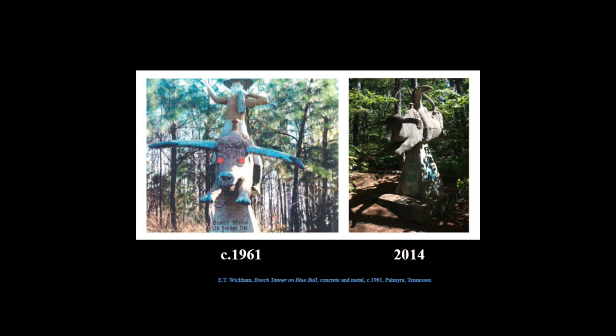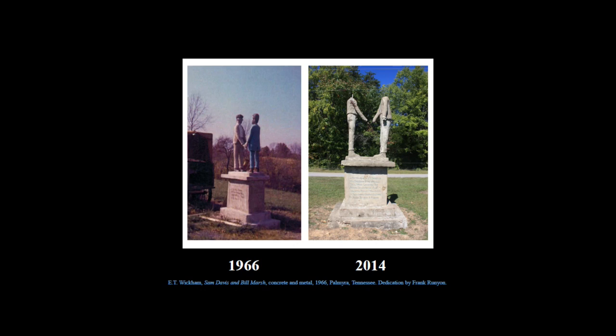And as you can see, it no longer has a human with it. It's just kind of amorphous, you can kind of tell it's a bull. It's very strange, there's very colorful graffiti on it. We have Sam Davis and Bill Marsh, the Civil War monument with Sam Davis, the former Confederate spy, shown here after the war, shaking hands with Bill Marsh, a former Union spy and grandfather to E.T. Wickham. And you can see the heads were just completely taken off.